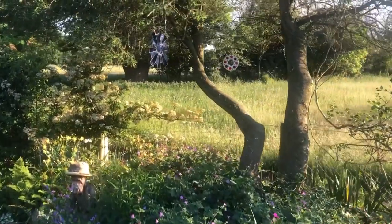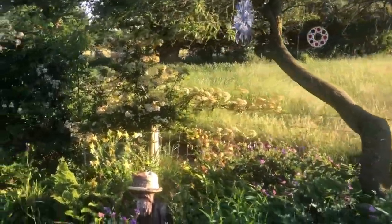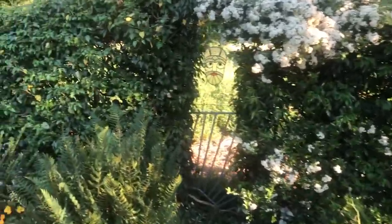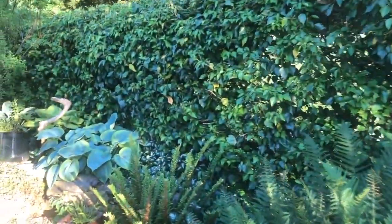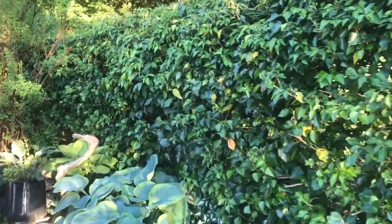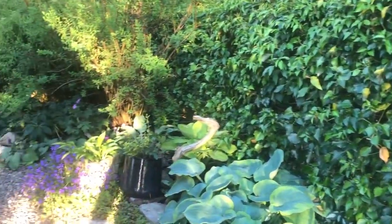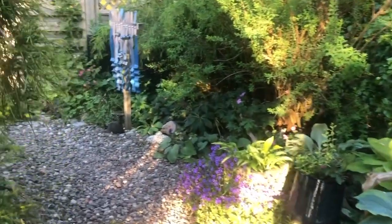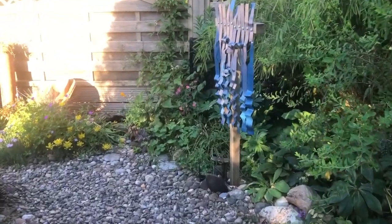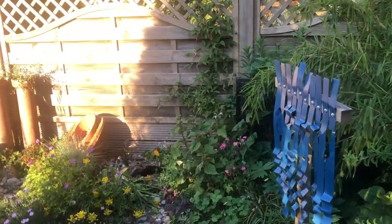All the glass features in the garden are made by Dave and Leslie. As you climb up to the viewing mound, you pass this blue feature, a Picasso-inspired face made from aluminium.